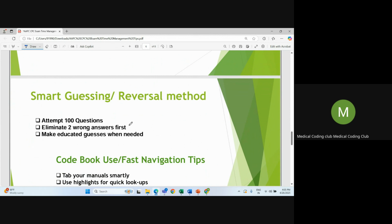The reversal method is that you can eliminate two wrong answers which are completely irrelevant. If you are unable to do that, what will you do? Check the four options. The reversal method says normally we read the question or see the key procedure and then we see the options, but if you have read the question and nothing is understood, you follow the reversal method. You check the option descriptions: option A is what procedure, option B is what procedure, option C is which procedure, option D is which procedure.